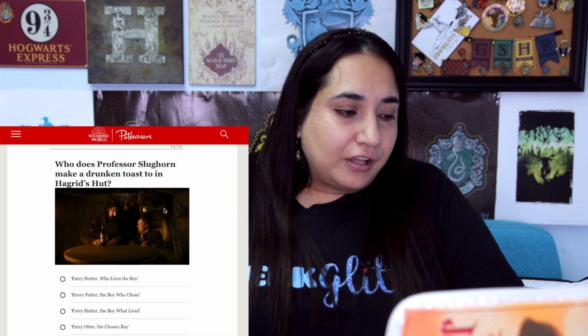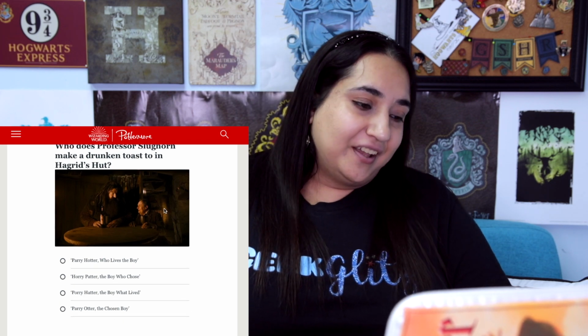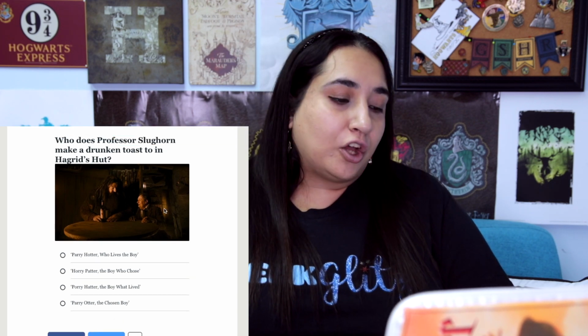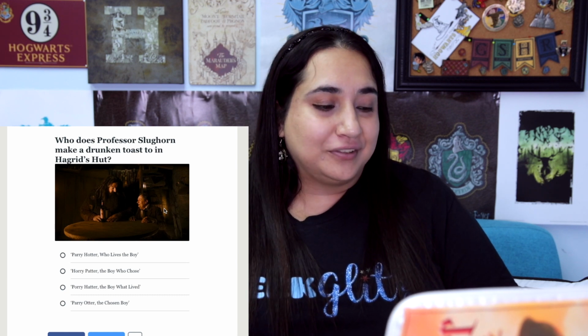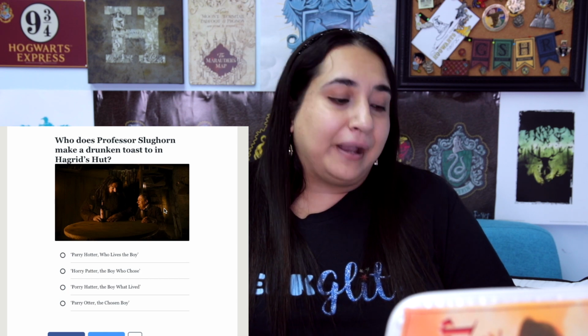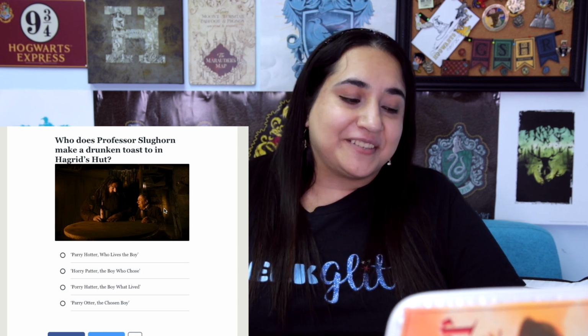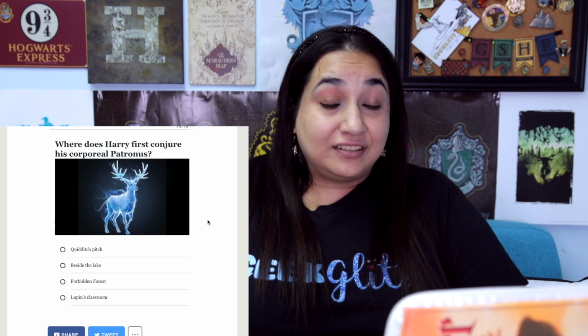Who does Professor Slughorn make a drunken toast to in Hagrid's hut? Okay, this is a funny one. So, the options are Perry Potter, the boy who lives; Hoary Patter, the boy who chose; Hoary Hatter, the boy what lived; Perry Otter, the chosen boy. Okay, I remember it's the last one. I'm pretty sure it is. Perry Otter. That's so funny. Yes, correct. Next question. Second to last one.